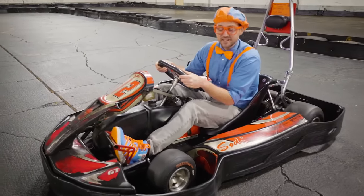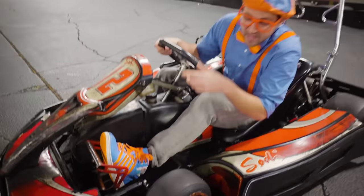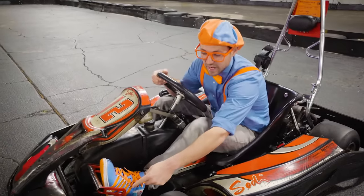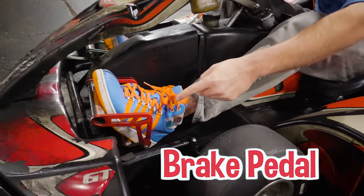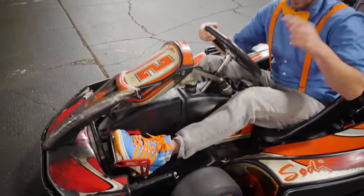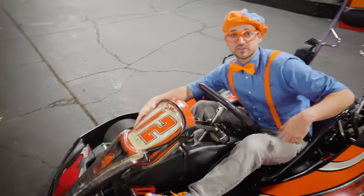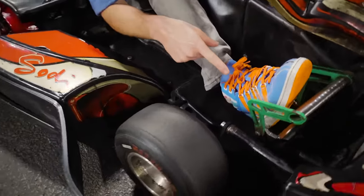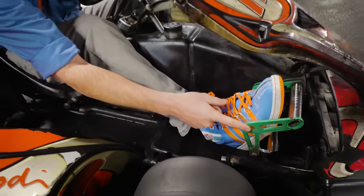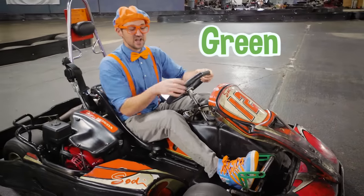Look at what my feet are pushing on. Yeah, this, see the red? That is the brake pedal. Yeah, if you push down on that, this is gonna stop the go-kart. And you see this one over here? What color is this one? Yeah, that's the color green. And you know what green means? Green means go!